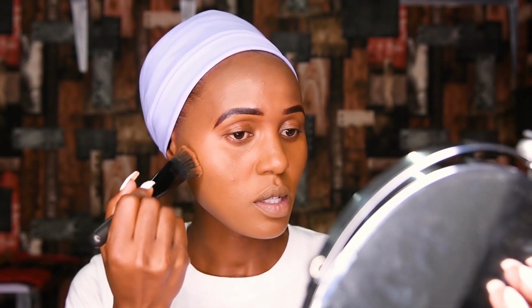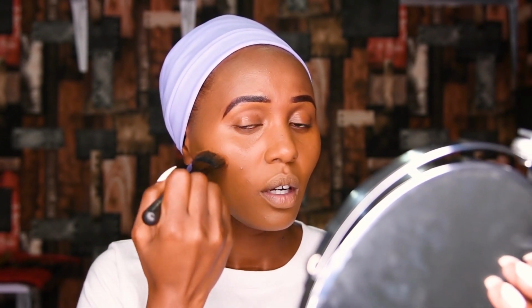If you prefer using a foundation brush, apply it with downward strokes. You don't want to go around in circles, because that might fill in your pores and make your foundation cakey. If you use your brush, make sure you use your hand to put the product in. And if it's maybe your first time applying foundation, I recommend you go for a beauty blender.